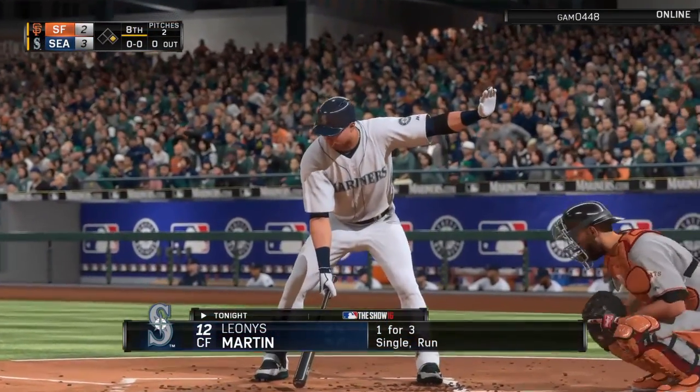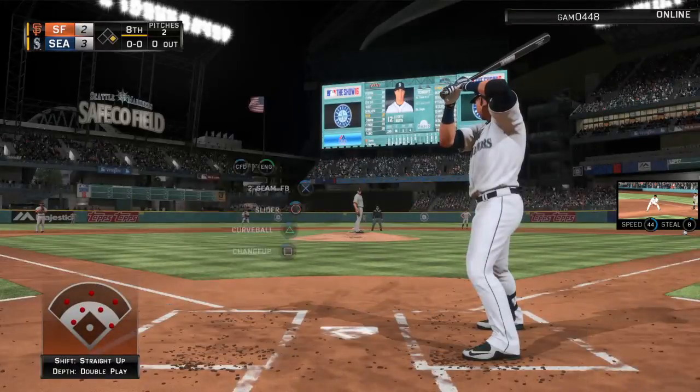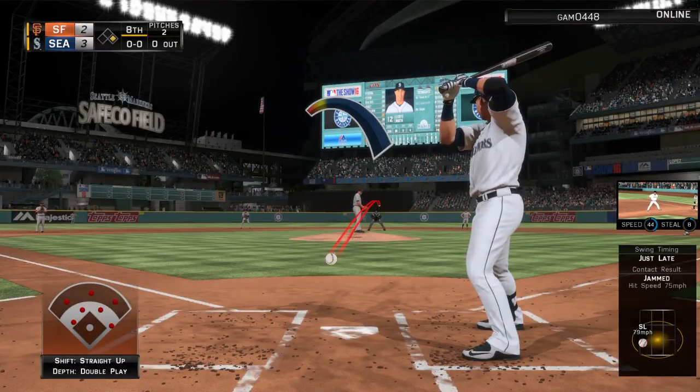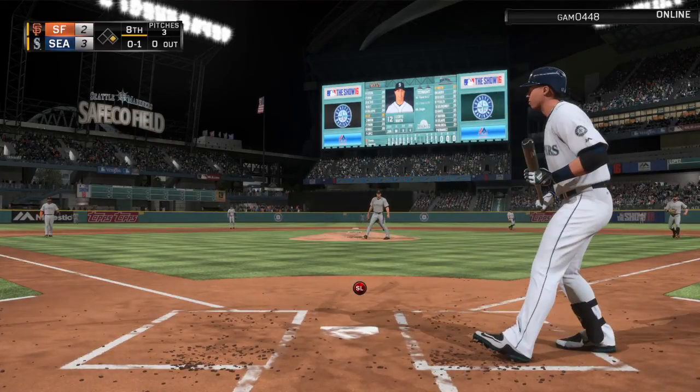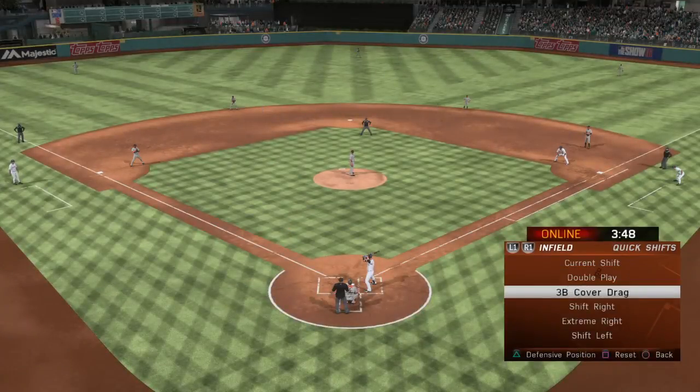Leonis Martin gets another crack right here. He's got a hit in 3 tries to this point. From the stretch, here's the pitch. Trying to move the runner into scoring position here, but this is a foul ball.